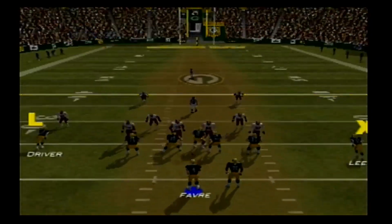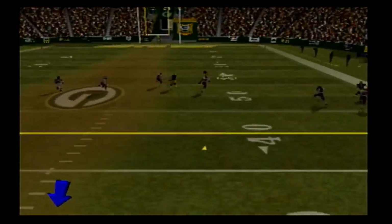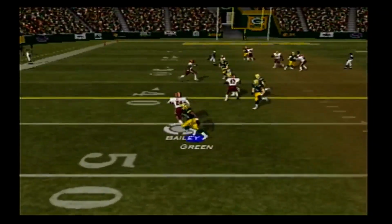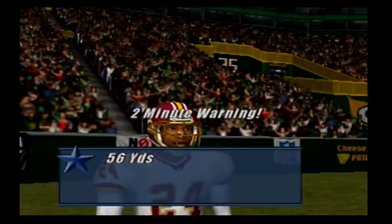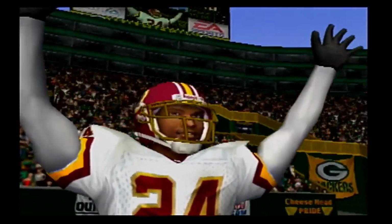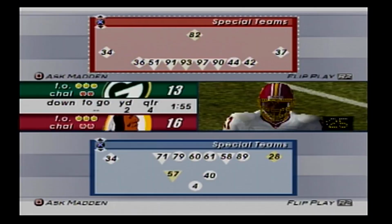Nickelback in this time. Looking to throw. Looking for an option. Rolling right. Passing to the middle of the field. Picked off. He's inside the 10. Touchdown, Redskins. Bailey showed outstanding athletic ability by grabbing that one. The quarterback seemed to rush that one a little.